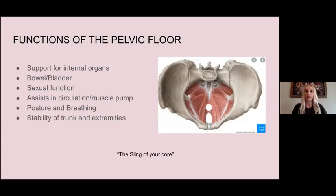Posture and breathing: the diaphragm and the pelvic floor are hugely interrelated in terms of, one, providing stability of the trunk and extremities, but also for being able to maintain your diaphragm, your rib cage, all of the functions of breathing.